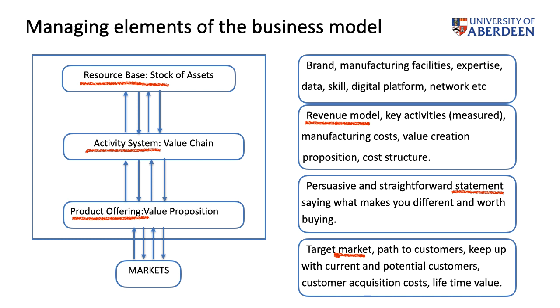In order to understand why we are starting with the product offering, you have to realize that we're thinking of an outside-in perspective, trying to look at what the market needs and why the product offering matches with what the market needs. The acid test for the product offering will be whether you can utter a persuasive and straightforward statement stating what makes your product offering different to all the other products and services in the market.